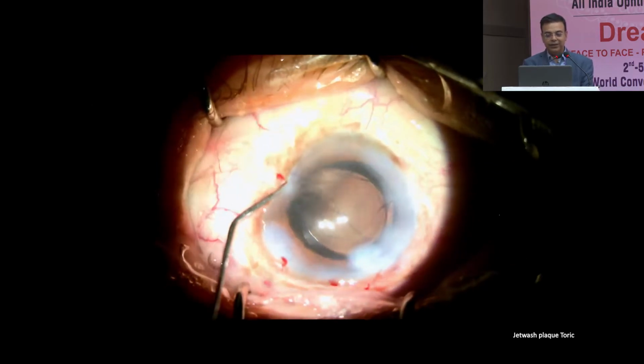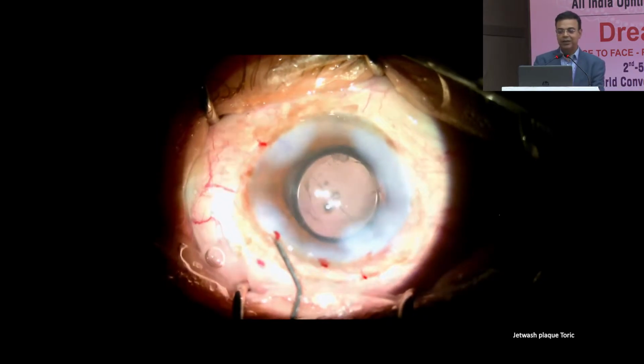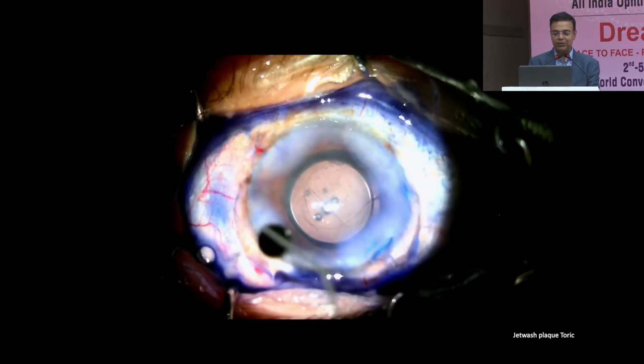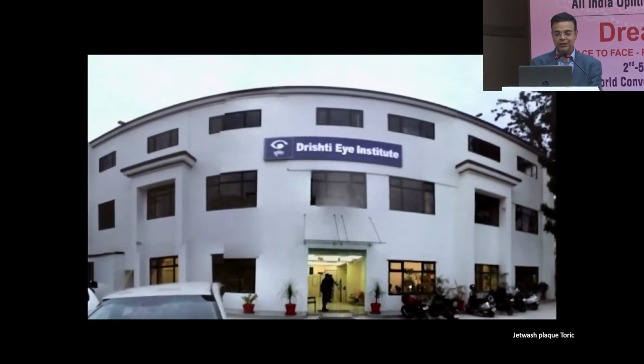So in the end it ended well, but you can work very hard, and then towards the end, if you become a little complacent, you can have these situations. This is the Trypan blue test which I do to check for any leaks at the end of surgery sometimes, and it works very well to identify those small leaks.